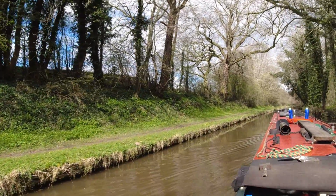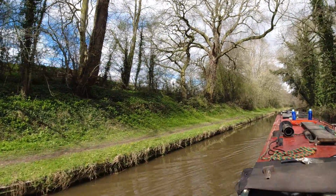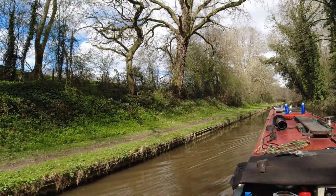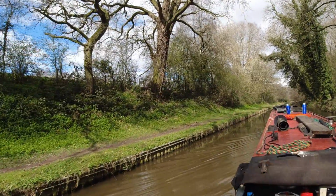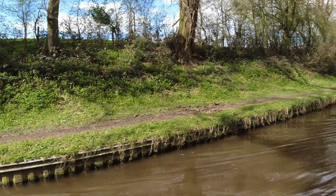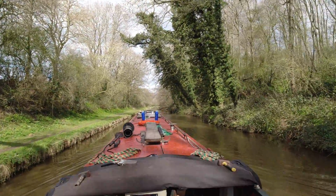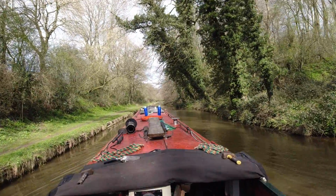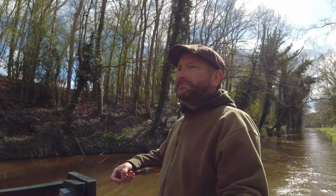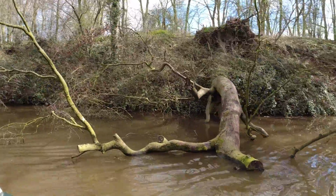This stretch of canal outside Market Drayton is really good sometimes if it's been windy, because there's lots of ash trees up here. Ash is one of the best burning woods, and every now and again a tree comes down, and then all the wood fairies appear with their chainsaws, and it just dissolves into nothing. You can see the remnants of one on the towpath there. If you look up ahead, there's another one that's come down. There's one of the old trees there.